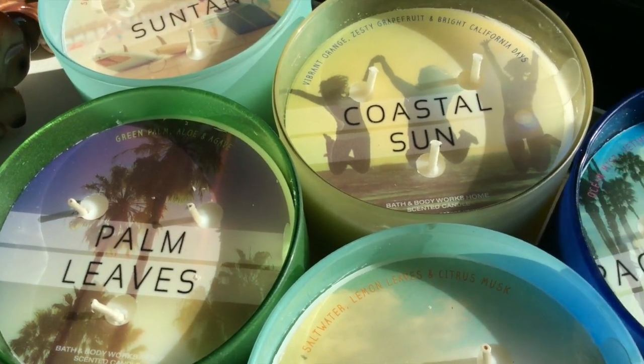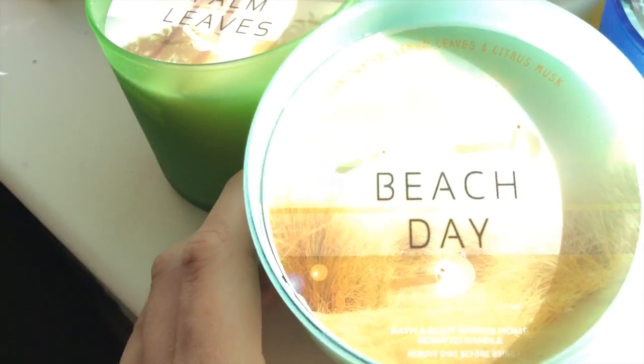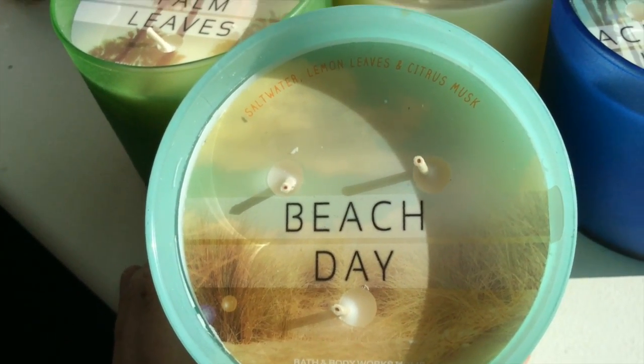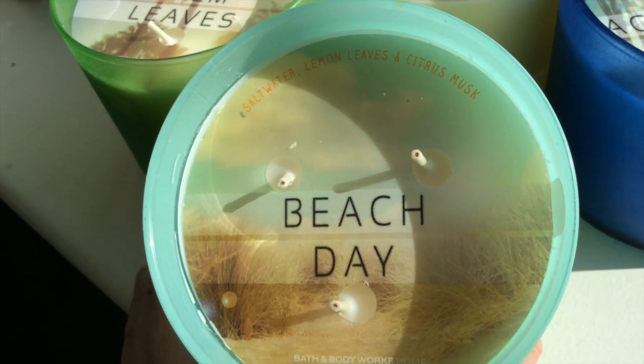Then where should we move to next? Let's go to Beach Day. Beach Day is one of my favorites from the collection, and it's kind of strange. So Beach Day, the notes are saltwater, lemon leaves, and citrus musk. Again, whatever that means. So saltwater could lean you towards your oceanside way.